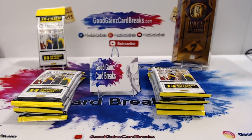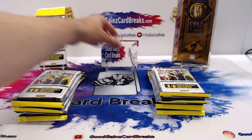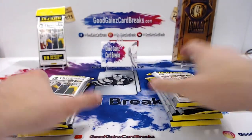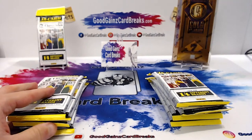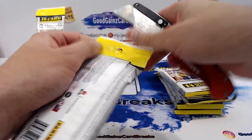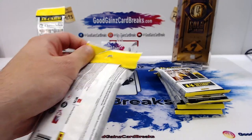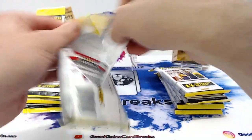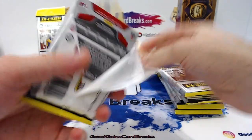And we will start with the popular left side. We've got 4 and 4. That's 8 packs. And then the last one over there we'll do last. All right, starting with the left side here, pack number 1. Let's do it. Good luck, fellas. There's some red already.